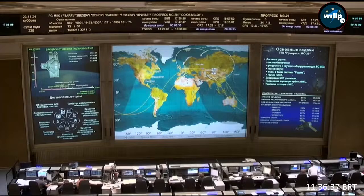Hooks on the Progress continuing to drive. We'll wait for that confirmation on the capture of the Progress 90 vehicle to the International Space Station. And we have just received that confirmation. The hooks have closed to connect the 90th Progress mission to the International Space Station.